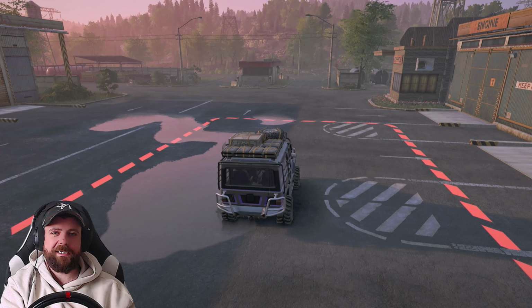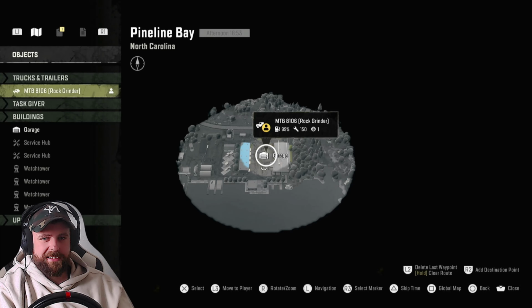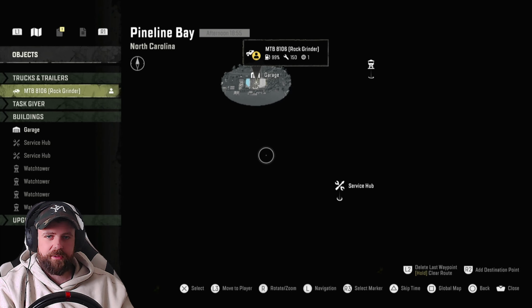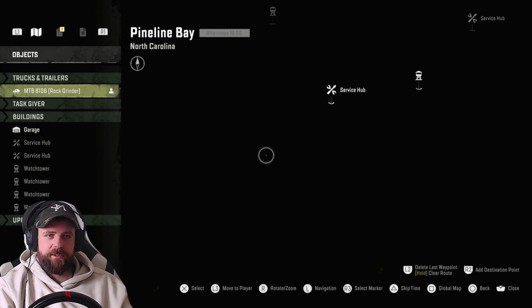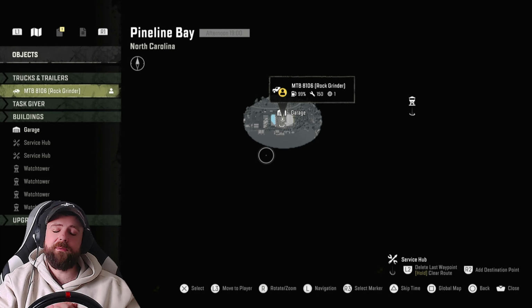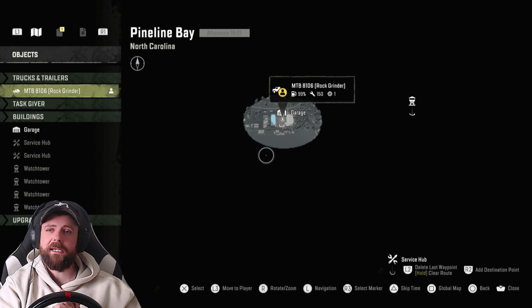So here we are in North Carolina. Let's have a look at the map real quick. So here we are at the garage. We have a pretty good sized dock down here. As you can see, it's a pretty decent sized map. We haven't really uncovered much of it as of right now. But I will be releasing another video with a first look at the new maps, seeing if we can get a bit more unlocked and possibly getting over to the other maps as well.